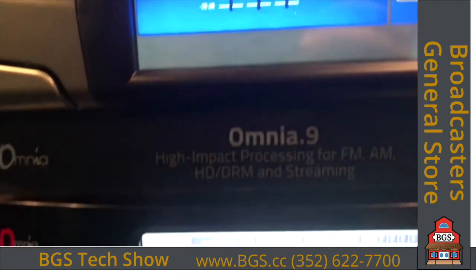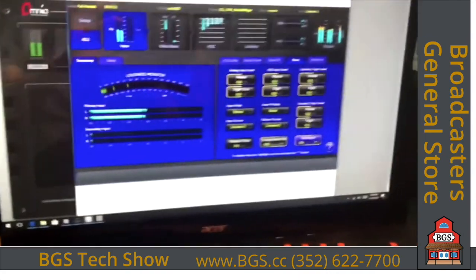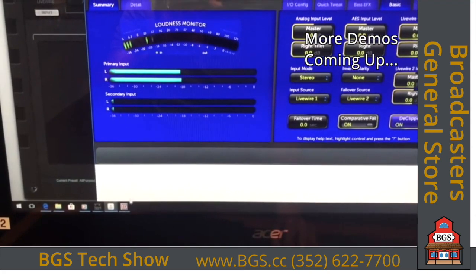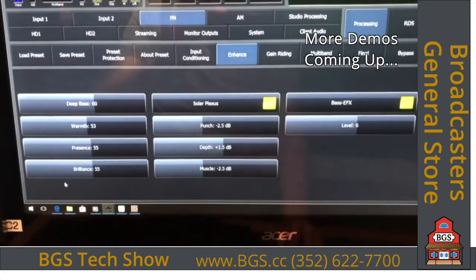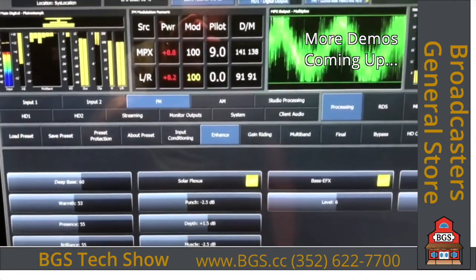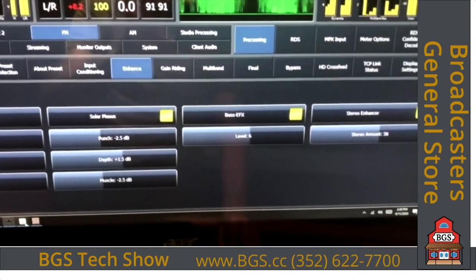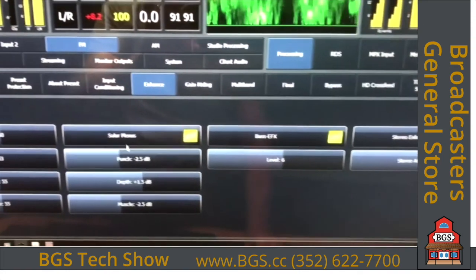Next in the rack would have been the Omnia 9. We've got new software updates, which improves the clipper and adds support for the micro MPX codec, which means, yes, your Omnia 9 could be part of an STL end-to-end system for your radio station. What I like about the 9, it's got a very clean sound, an adjustable number of bands. So if you wanted it to be a 3 or a 4 band for a talk station or a 7 band for a top 40 format, it can do that.